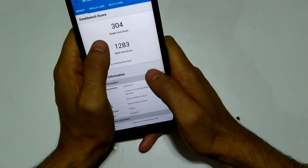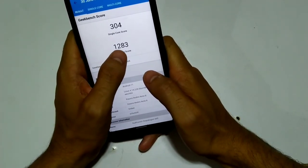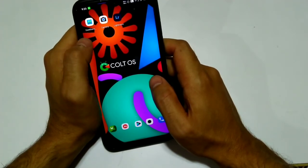As you guys can see, the single core score here is 304 and the multi-core score here is 1283. So guys, if we talk about the performance of this ROM, the performance of this ROM is normal. If we talk about the battery backup, the battery backup is good also. So we can't predict the battery backup in first few cycles. Let the ROM settle down, then we can see the battery backup. So in beginning, the battery seems quite good and quite normal.